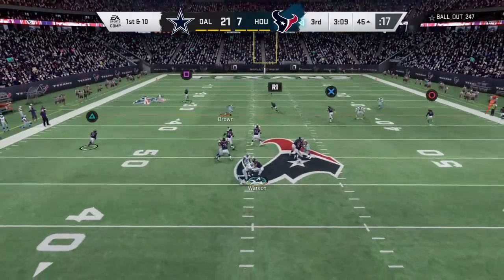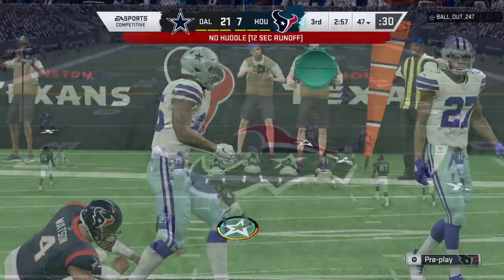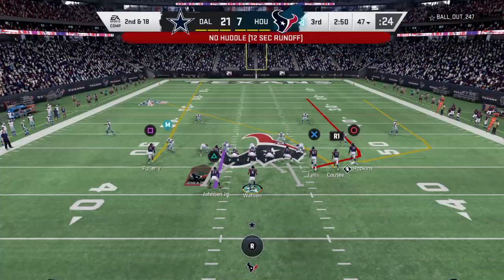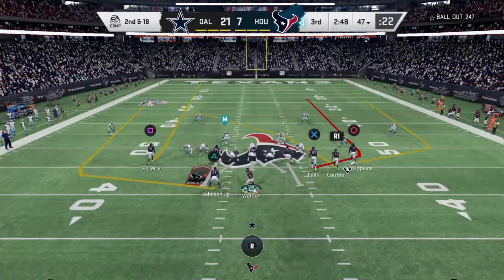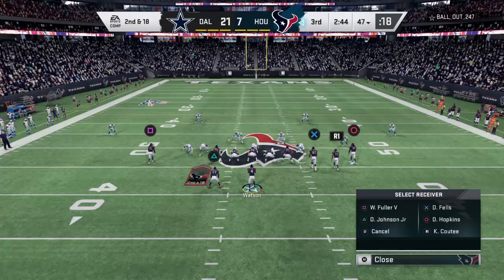Here's Watson operating from the gun. Under pressure, and he will go down. Sacked back at the 46. Pass protection has been a problem all night long as they come up facing 2nd and a bundle.